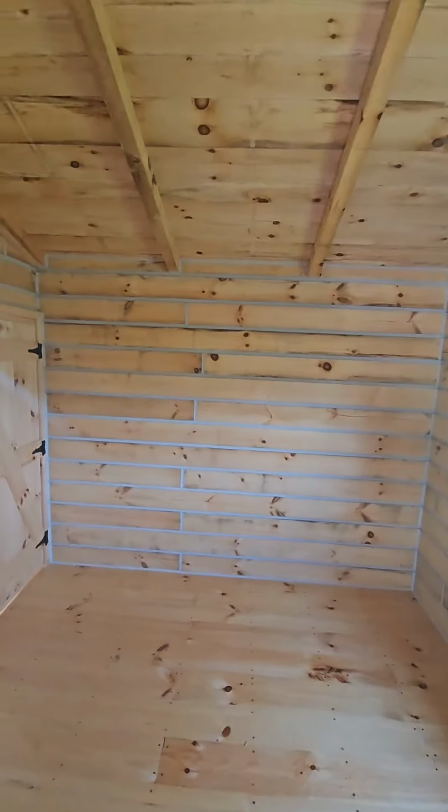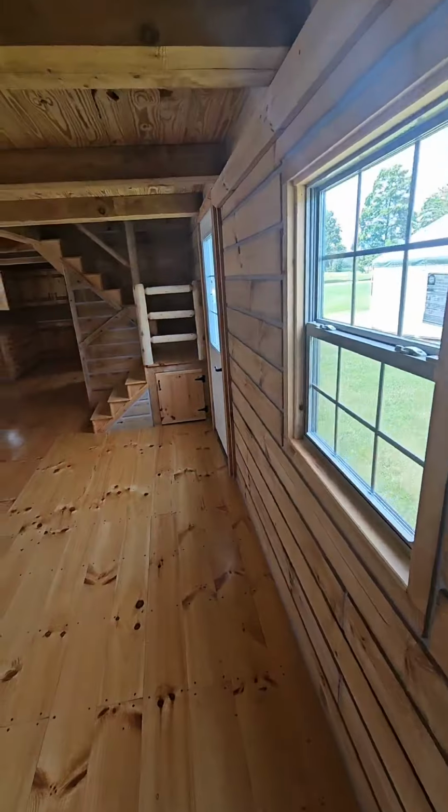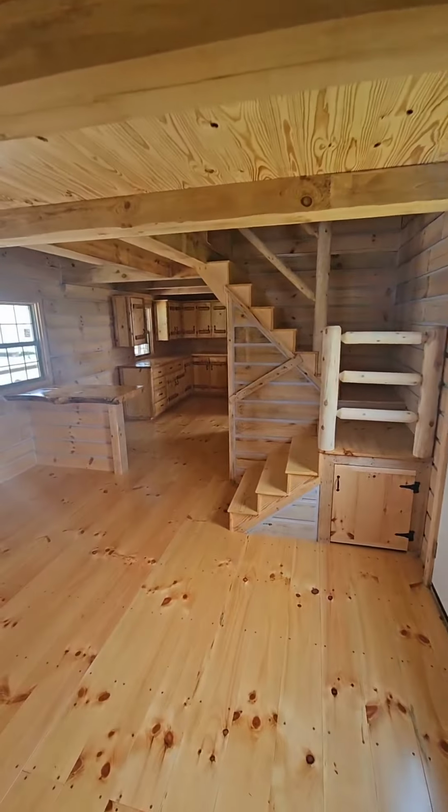Chairs. We do not sell this one as a kit. This one is sold as a pre-built cabin. This one is not sold as a kit.